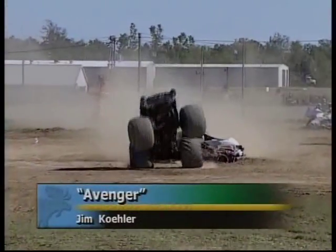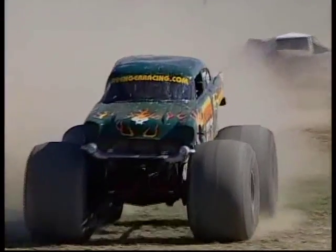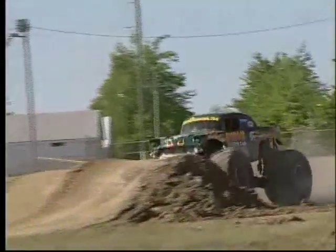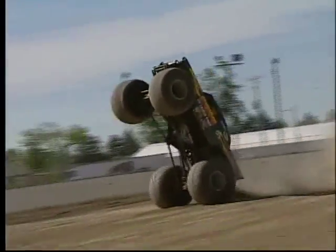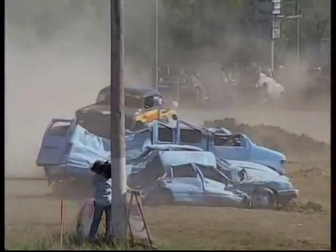Here comes Jim Koehler's 57 Chevy, the Avenger. And everybody has a favorite, Rick. I've watched this guy every time there's a freestyle. He drives with reckless abandon. He really doesn't worry much about his equipment. Whoa, wheelie, keeping it on the bumper. Well, if there was a bumper.